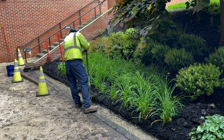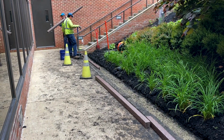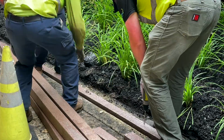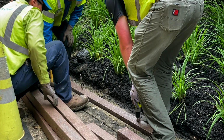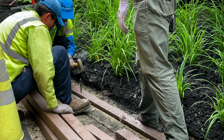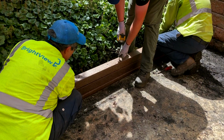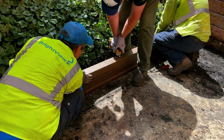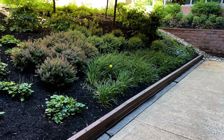After preparing and leveling the base with crushed stone, the simulated boards were staged on site in preparation for installation. The baseboards were secured using half-inch rebar. Two additional layers were added and secured by screws. The completed retaining wall of recycled plastic blended in well with the natural environment.